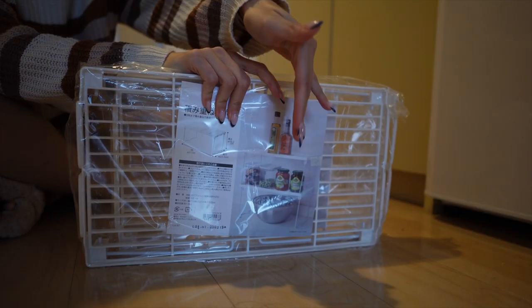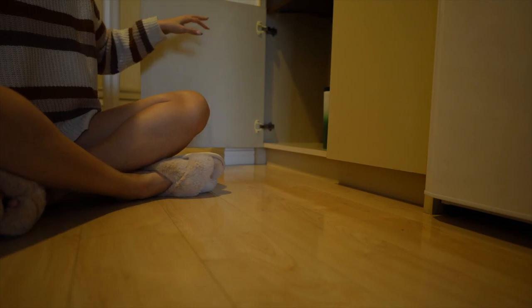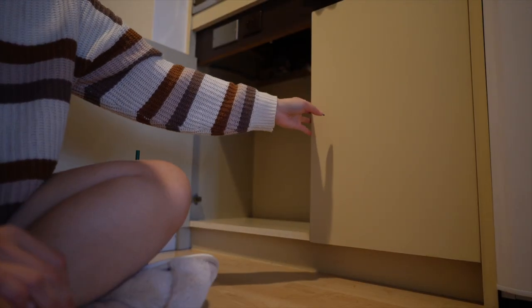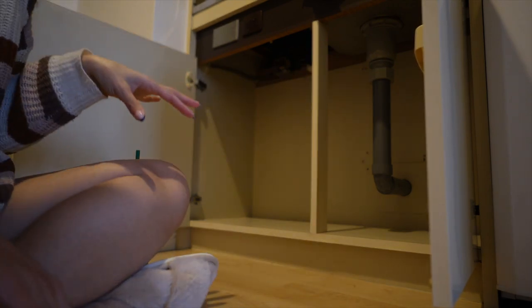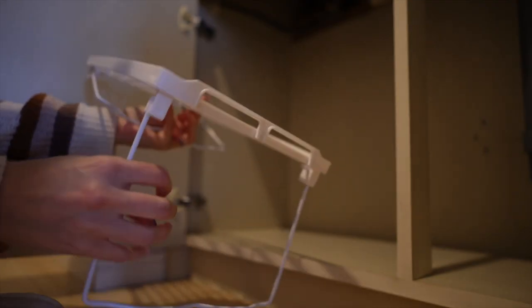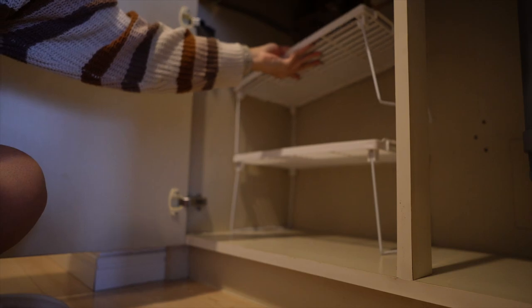This is what I got for the kitchen. I'm gonna put it under here so that I have more space in here, because at the moment I have nothing. I even need to buy some plates and bowls. But by the time I have them, I will have space. Even pans and pots, oh my god.